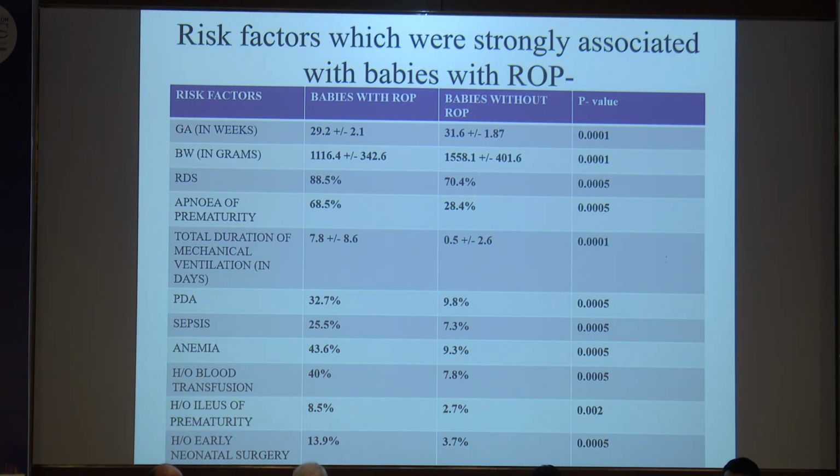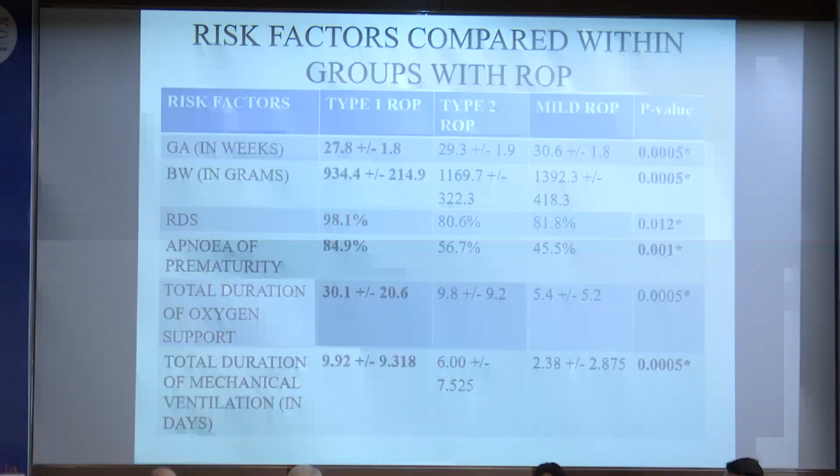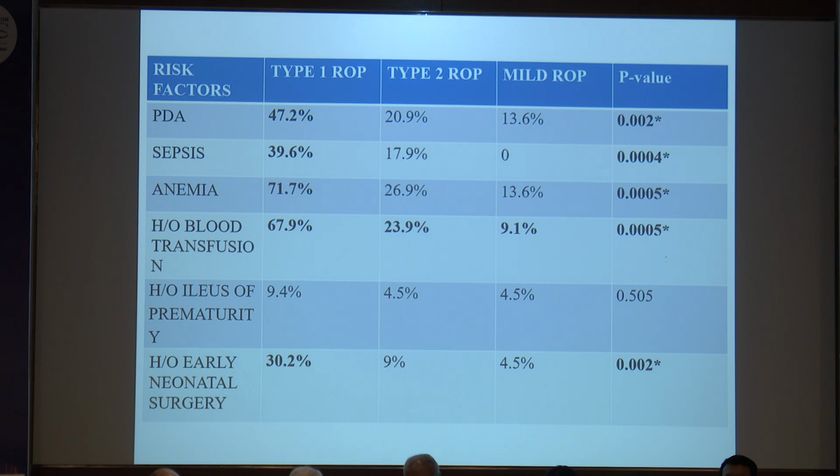Comparing the risk factors between ROP and no ROP, we saw low gestational age, low birth weight, RDS, apnea, prematurity, prolonged mechanical ventilation, sepsis, anemia, transfusions, ileus of prematurity, and early neonatal surgeries were statistically significant in babies with ROP. Comparing the same risk factors between the subgroups of ROP, we saw definitely a low gestational age and birth weight were typically seen in type 1 ROP. Again, RDS, apnea, prematurity, prolonged mechanical ventilation were associated with type 1 ROP, and these were all statistically significant. PDA, sepsis, anemia, blood transfusion, and surgeries were also typically associated with type 1 ROP.